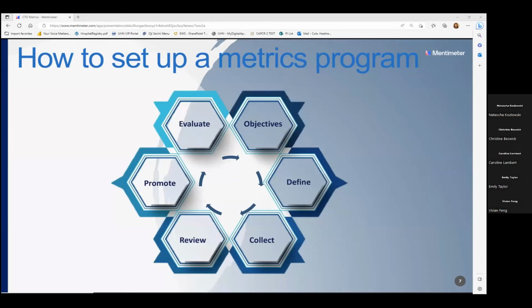Okay, and as you can see, it is a circle, which means that this is an iterative process. So we might start at evaluate and work our way all the way through to initiate a metrics program, but the program is going to keep growing and changing over time. And you're going to keep going through this cycle iteratively, continuously. We still go through it right now at Princess Margaret, and we've been managing our metrics since about 2008.